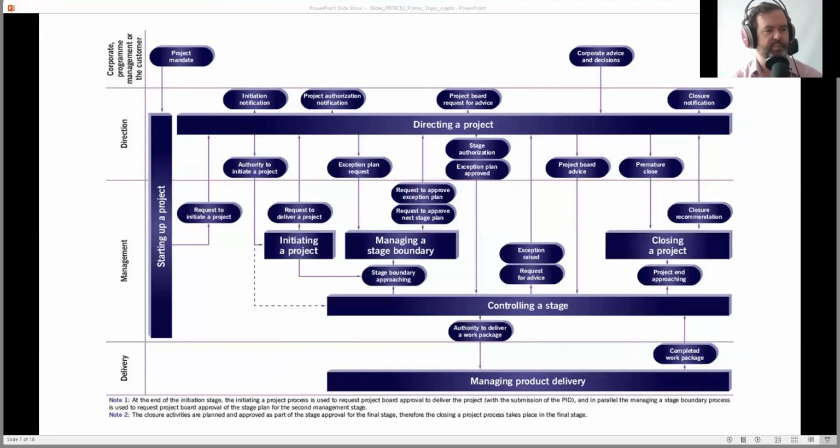I mean, it's saying, should PRINCE2 be used right from the start, as in project startup? Yes, I would. If you're going to do PRINCE2, start with PRINCE2. I would certainly agree with that. I think that's an important idea.